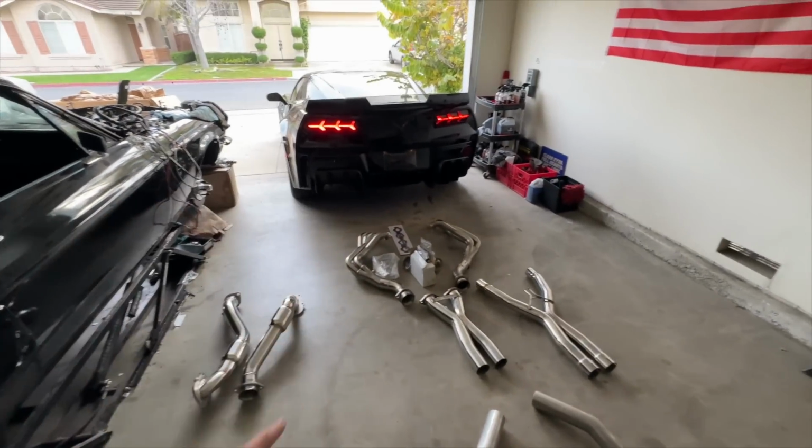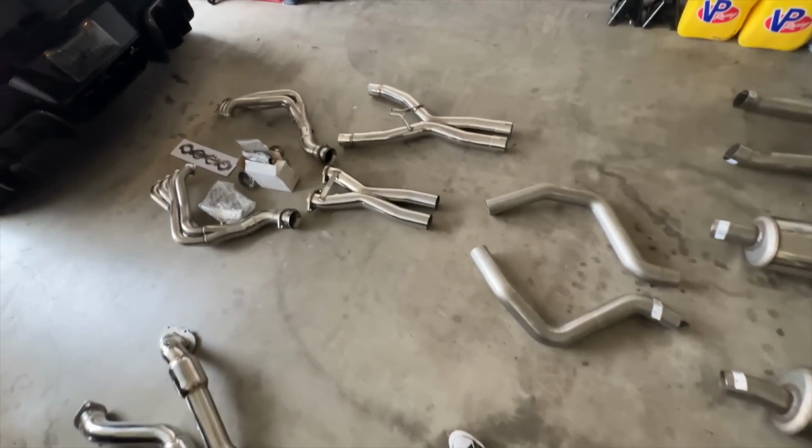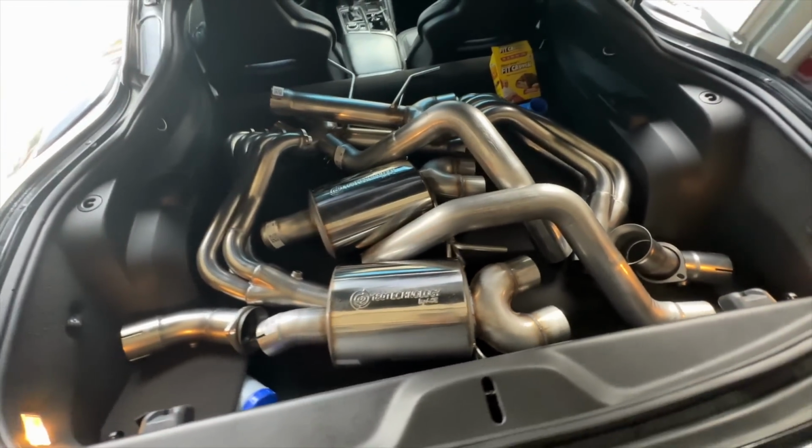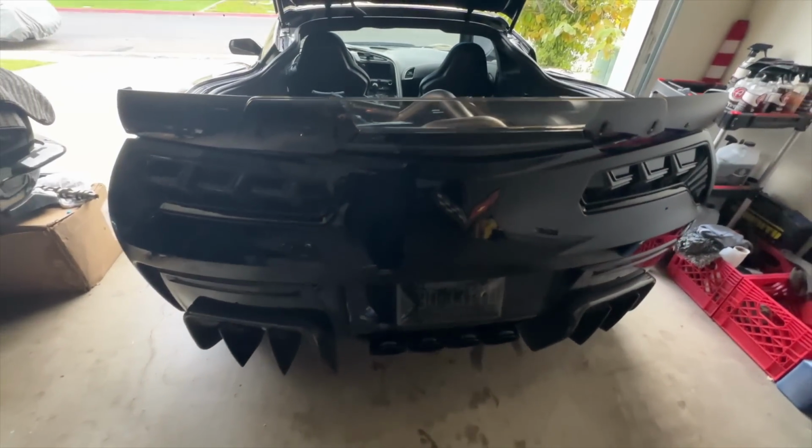I'm gonna load up the Corvette, head right over to Top Notch Performance to go ahead and start this install. We are all packed. Let's head right out, get some exhaust clips of the before, and then we'll get the after. I have all of the exhaust, fits in the back. I'm telling you, the trunk on these Corvettes has so much room. I cannot wait to put those nitrous bottles back there.